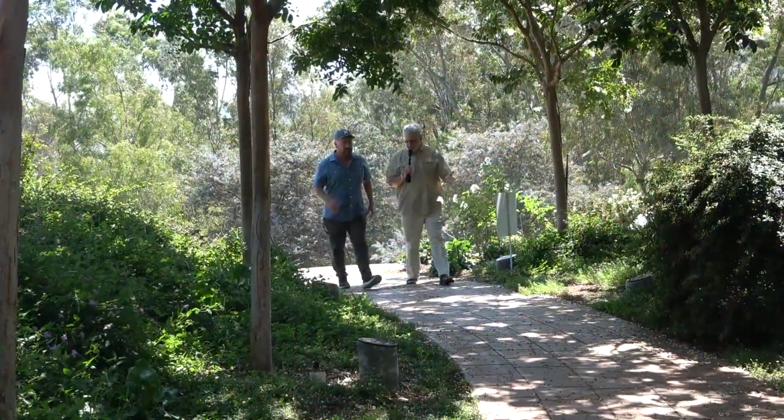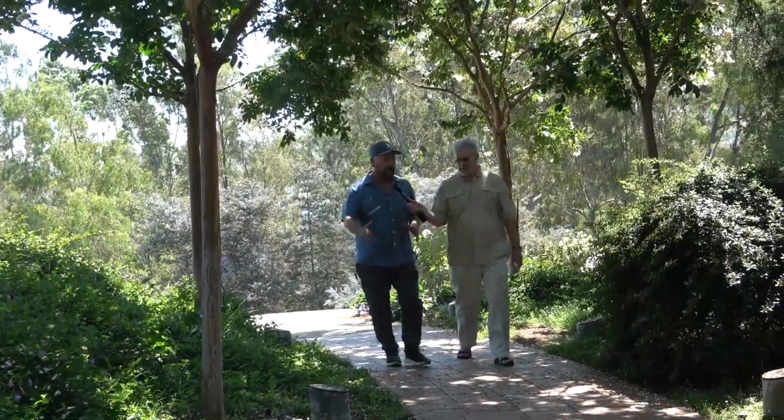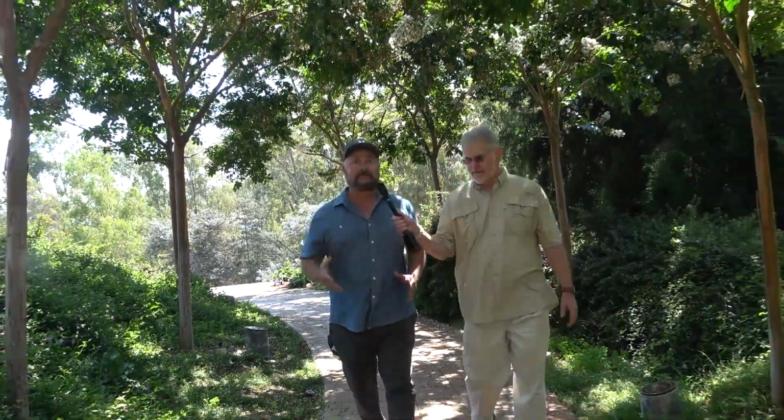Monty, where are we heading now? We're actually headed up to the labyrinth, but we're walking through the Citizen of the Year grove right now. Why is it snowing? The snowing is from these magnificent crepe myrtle trees over us. They're in their peak bloom season right now. And these are just magnificent. They're crepe myrtle variety Natchez.